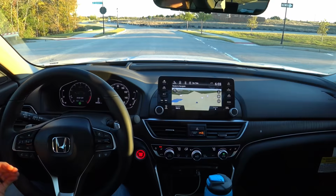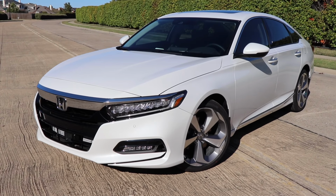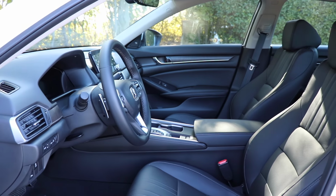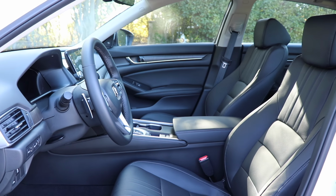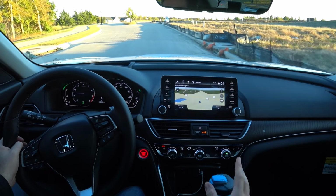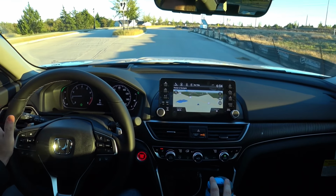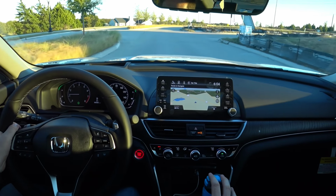And in conclusion, I'm impressed with this Accord. It gives you so much. There's so much space on the inside, and it's not a super big car on the outside. It's just average size, and Honda did a great job of packaging this to being just an all-around great family sedan.